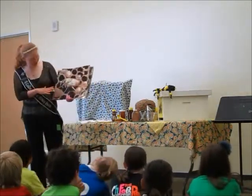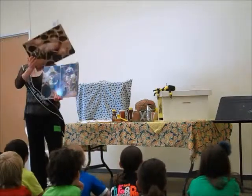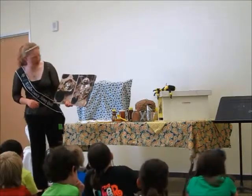Now this one is just emerged. You can see that he's wet all over, but bees have hair all over them. That's very important to their pollination process. This is a picture of the very same bee emerging. That's what it's called when they chew out of their cell and they emerge.